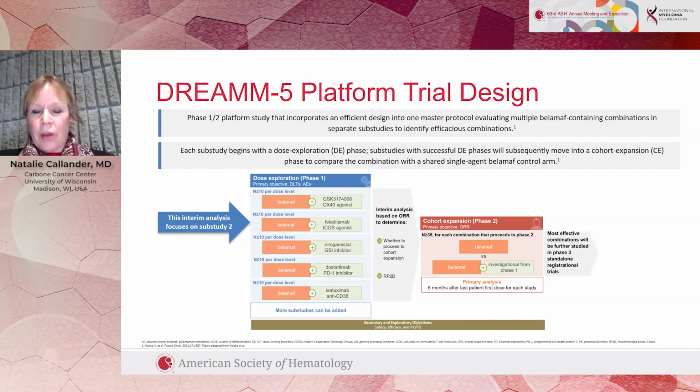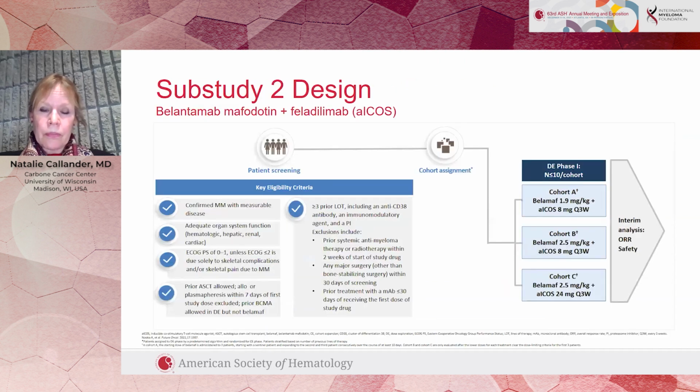So if any of these combinations look promising in the dose exploration phase, they can then be brought into what's called a dose expansion phase, where they're tested against single agent belantamab to see if they really are superior. And those combinations that are can then be taken to a phase 3 trial for registration, and that may be for drug approval. So the study design is pretty straightforward, matches DREAM-2 fairly closely.